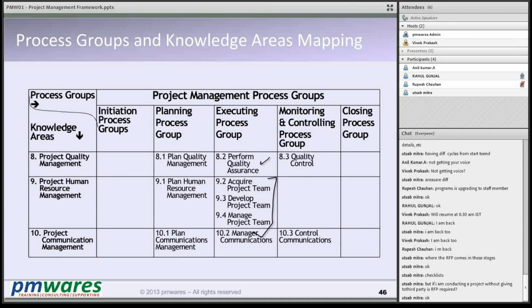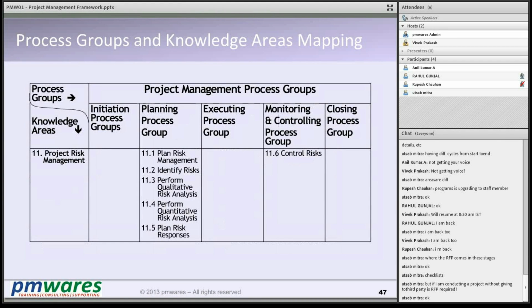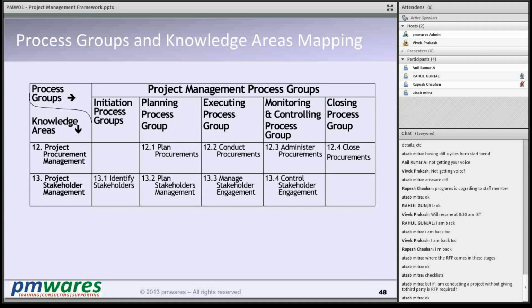and communicate with the stakeholders. That is also human resource, the people. So this is dealing with the people. And you see in risk there is mainly planning and controlling. And in stakeholder management also, you will see that it is people related.